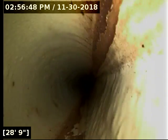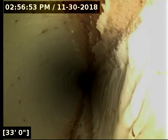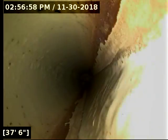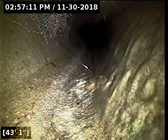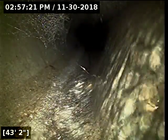So far, this line is looking exactly how it should. Very clean, draining nicely, good shape. Alright, transitions here over to 6-inch, looks like concrete pipe. Based on the diameter difference here, I think we are actually in 4-inch diameter pipe here.